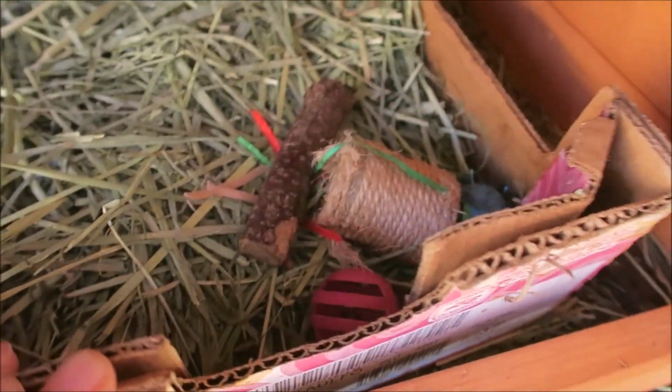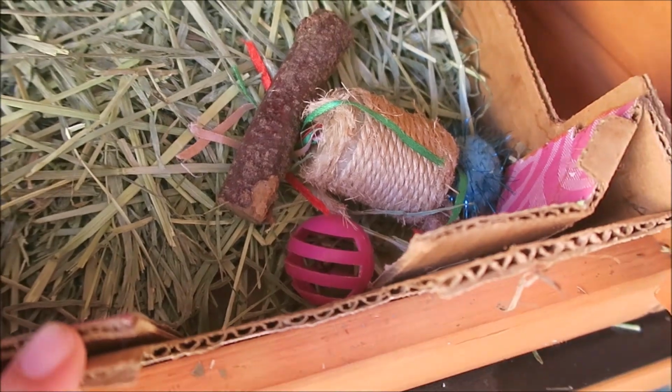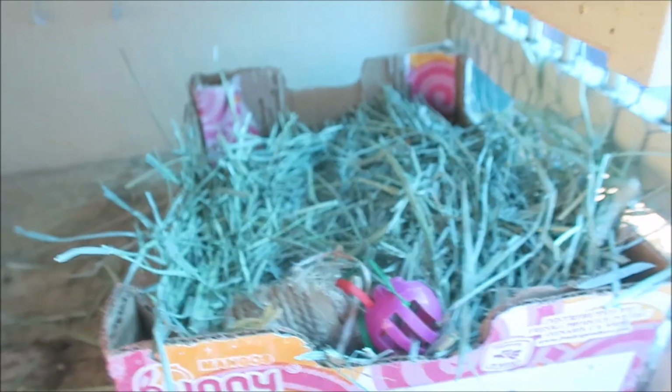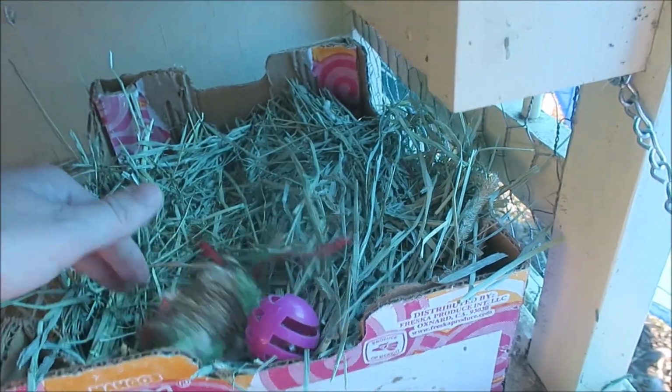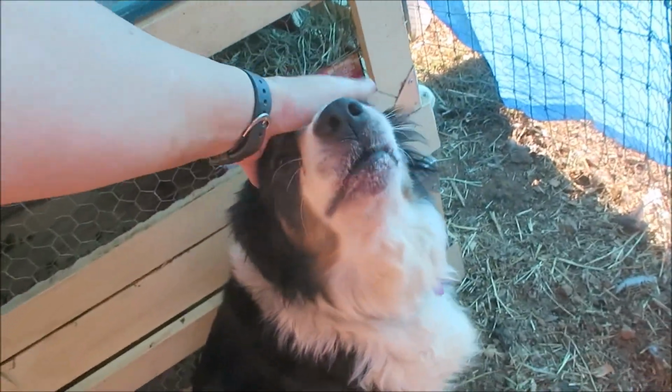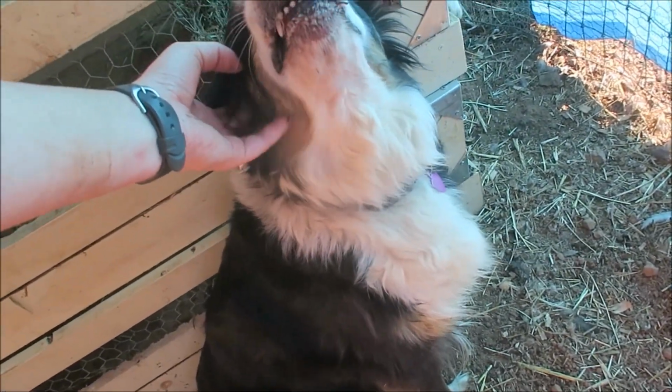This is Carmel's set of toys. As you can see, he has a lot that he collects. And then we have Mocha's little cardboard box. She loves this box. She's always laying in it. She's eating right now, but usually she's in here. And then she has her two toys that she really likes. You have been a great helper today, huh? Yeah, you have.